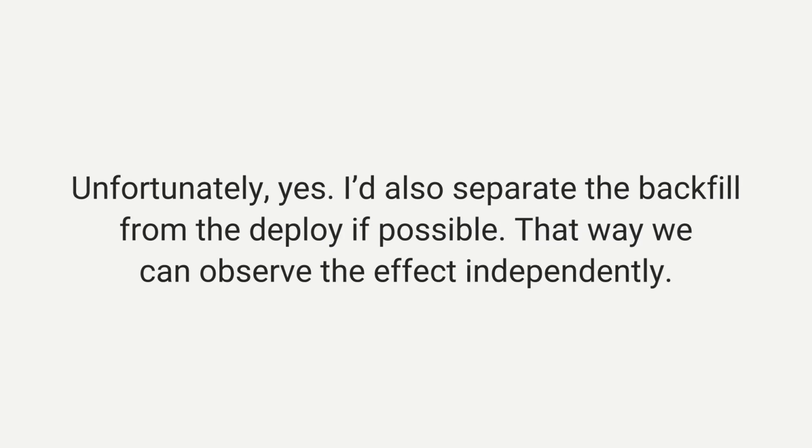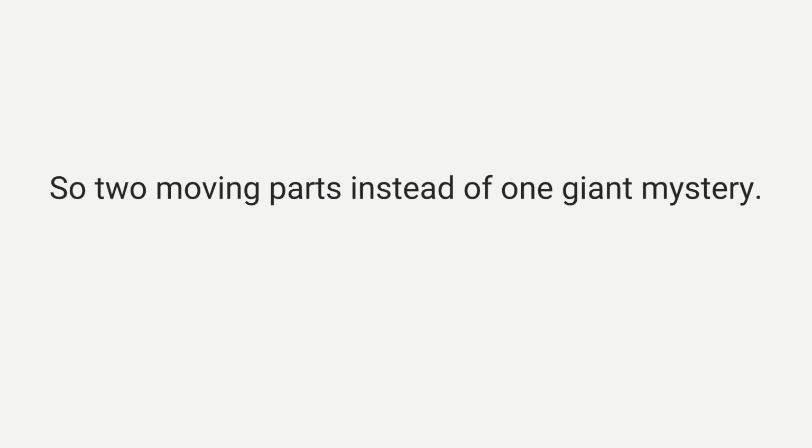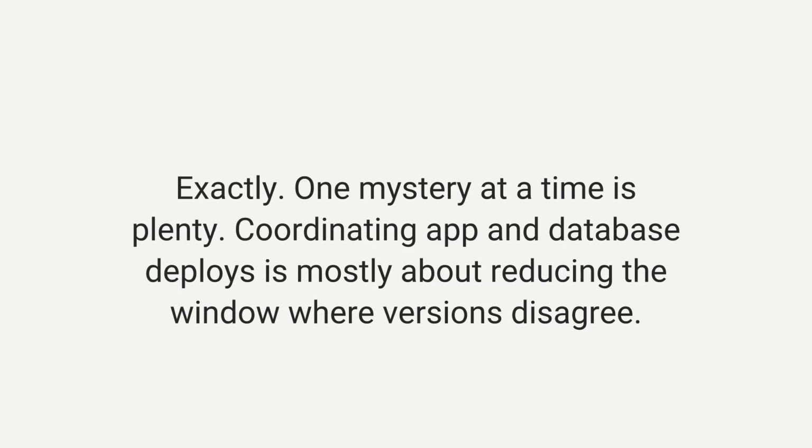Unfortunately, yes. I'd also separate the backfill from the deploy if possible. That way we can observe the effect independently. It's much easier to debug when you know whether the issue came from the new code or from the data migration itself. So 2 moving parts instead of one giant mystery. Exactly. One mystery at a time is plenty.